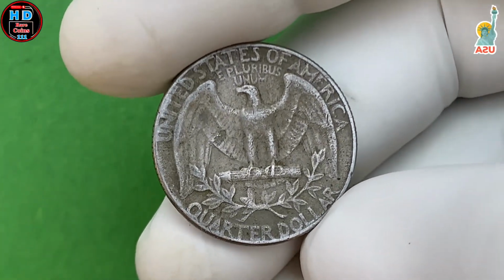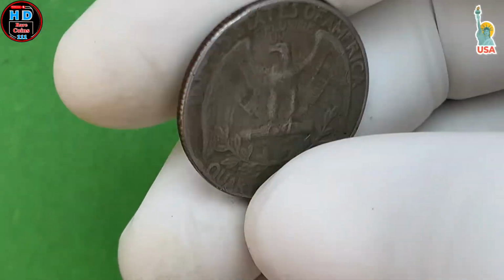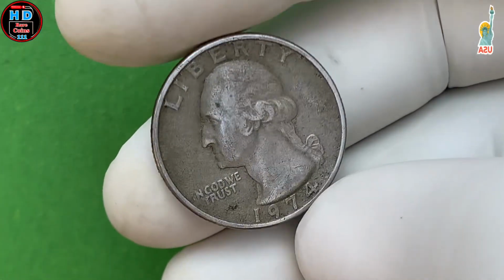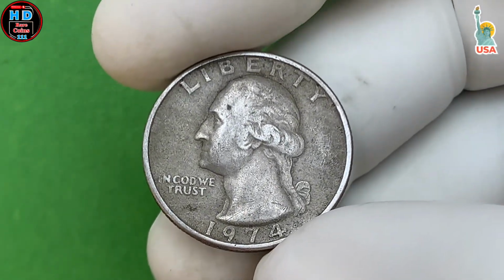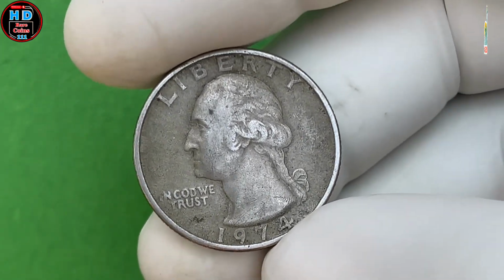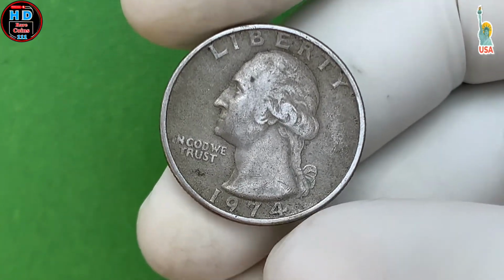The Washington quarter, in its 1974 form, was already over 40 years old, having first been minted in 1932. The coin had gone through various design changes, but by the early 1970s, it had become a symbol of the country's resilience and national pride.